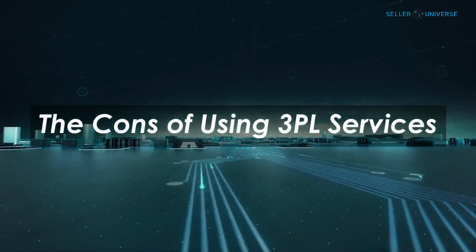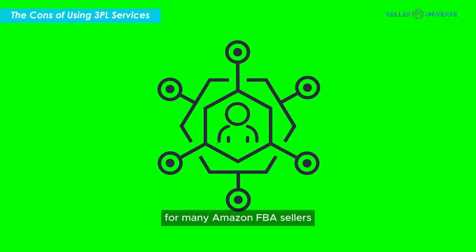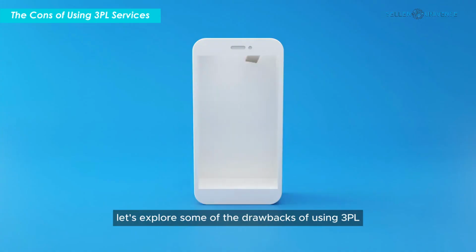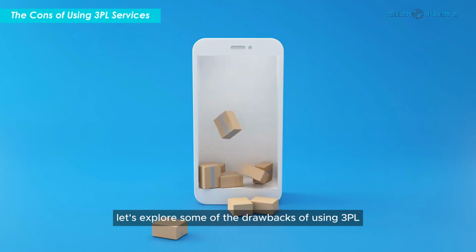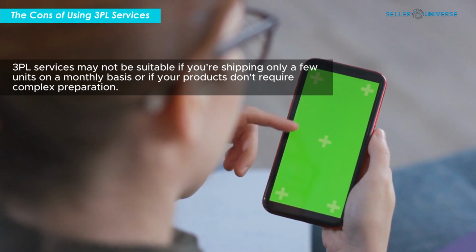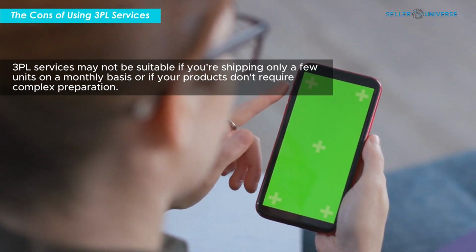The cons of using 3PL services. While 3PL services can be a great solution for many Amazon FBA sellers, it's important to consider the cons as well. Let's explore some of the drawbacks of using 3PL services. First, 3PL services may not be suitable if you're shipping only a few units on a monthly basis or if your products don't require complex preparation.